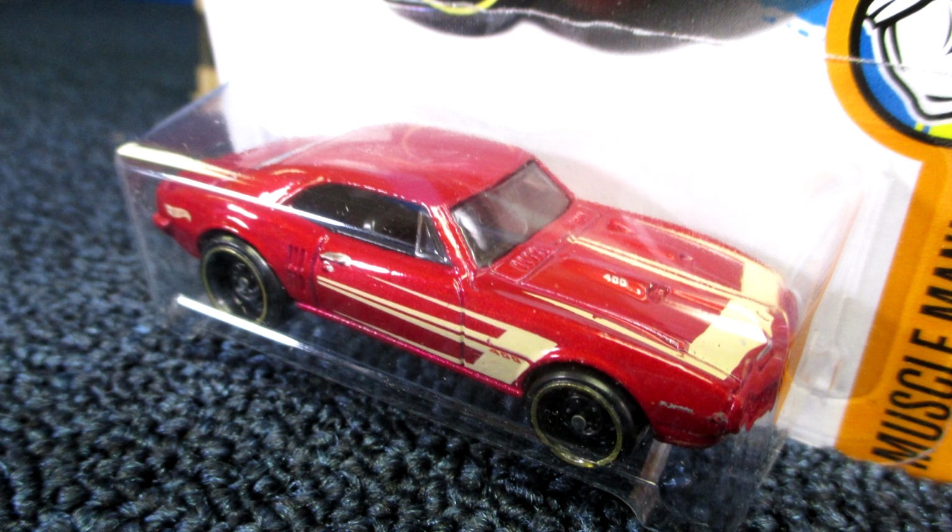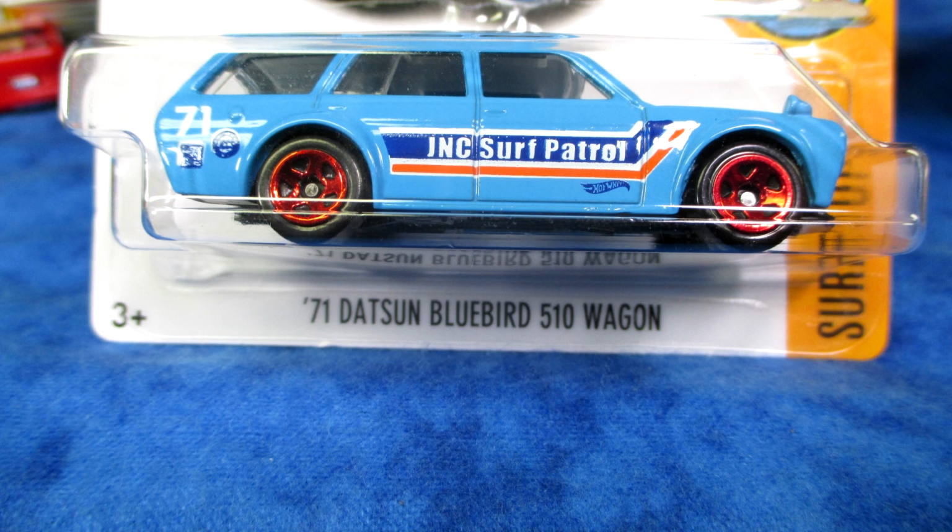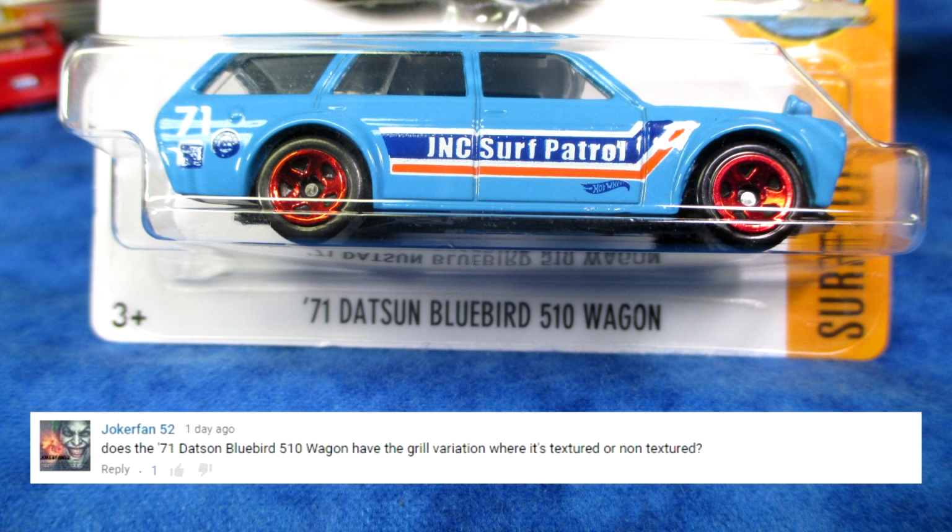And thank you for letting me know that I missed that this was a new model. And another fantastic recolor, in this case the 71 Datsun Bluebird 510 Wagon. JokerFan52 asked me, does the 71 Datsun Bluebird 510 Wagon have the grille variation where it's textured or non-textured?